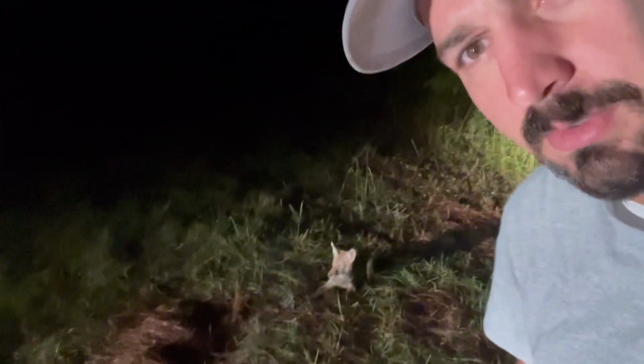Old coyote. Every year that I trap this property, I catch a coyote right here in the same spot. It was like clockwork. First year I trapped here, caught one. I trap here in the spring and the fall, and I catch one here every time. There's a big hedgerow that runs down the edge of this field. I mean, I know you can't see it. This is a cut cornfield, and man, they love this spot.